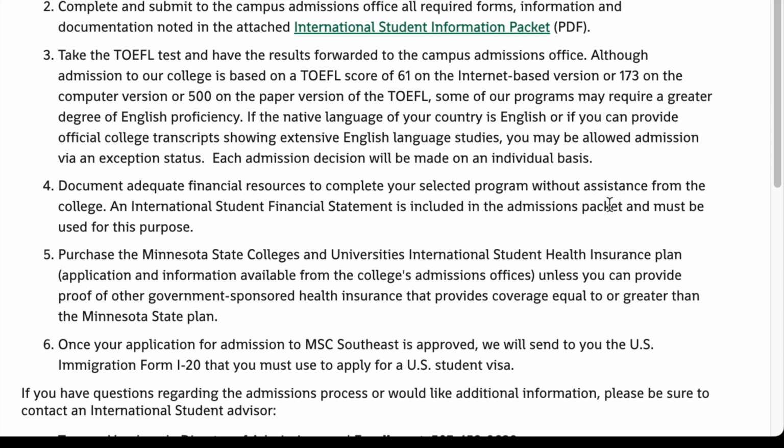All right, so document adequate financial resources to complete your selected program without assistance from the college. An international student financial statement is included in the admissions packet and must be used for this purpose. Then you will purchase a health insurance plan.